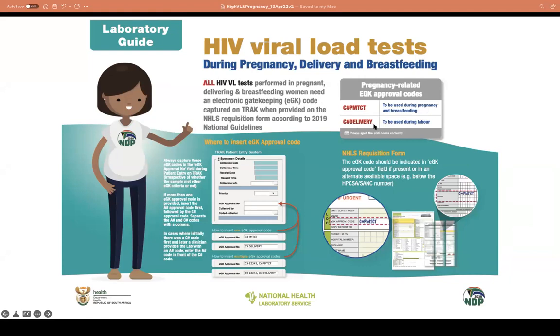And then C hashtag delivery is particular for that delivery viral load so that it can be allocated appropriately for your patient. This is an example of the lab form where they say, please, your GK approved code there, you put C hashtag PMTCT. Therefore, the lab is able to accept a viral load outside of the normal adult program viral load testing. Even if your form does not have that space, maybe you're using the old form, it's okay. Just put the code and then the lab technicians have to capture it, and then it is likely to be approved and the test would be done.